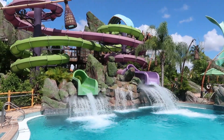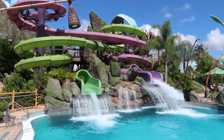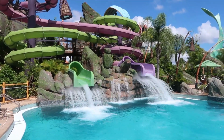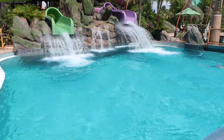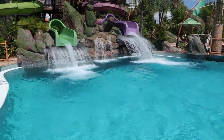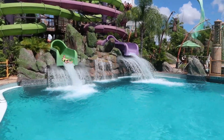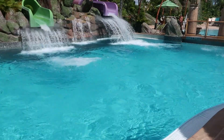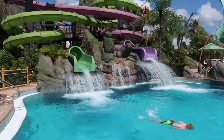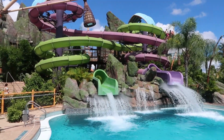So this is the Oh No, Oh Yeah drop slides. They're good fun, but if you're not a good swimmer, I wouldn't risk doing them, because the water that you drop into is really deep. That's why they call it a drop slide, I think. As you fall out of the slide, you go way down and have to float back up. So they're good rides, but just a little note of caution there.